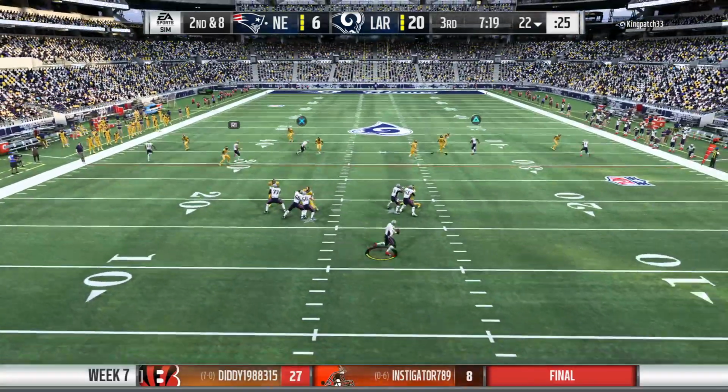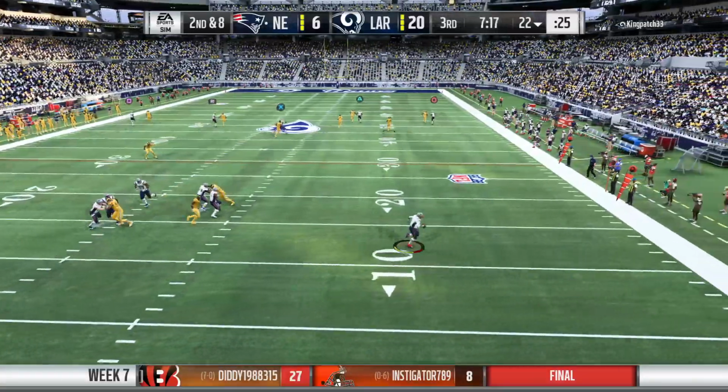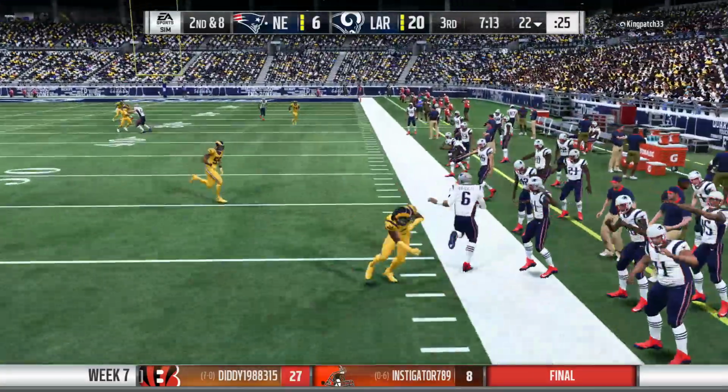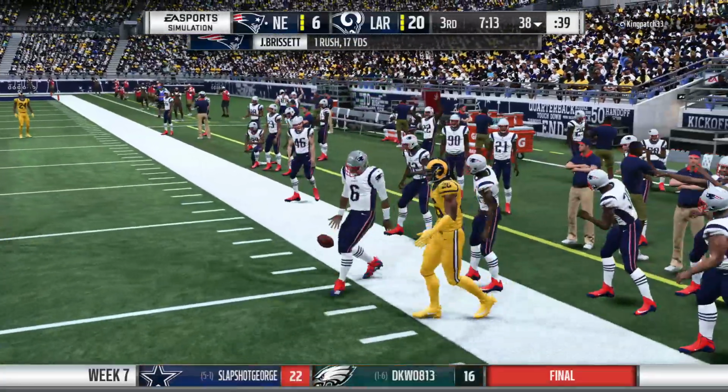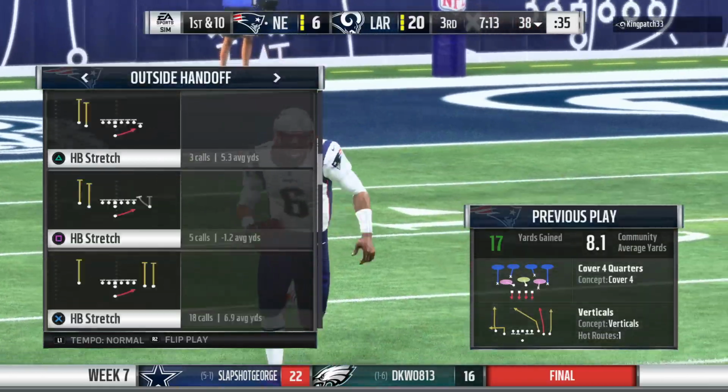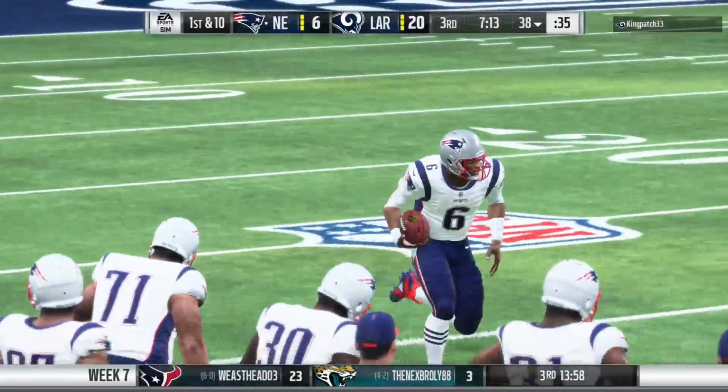Now Brissett, the backup, his first throw. Escaping the pressure right. He takes us beyond the 35 before going out of bounds. 17 yards there for the Patriots as they've got themselves a first down.